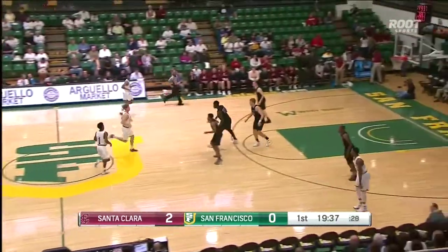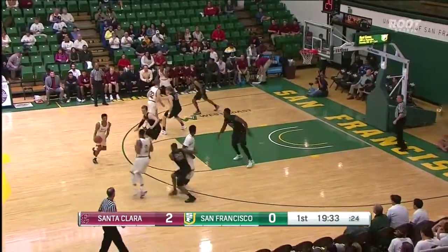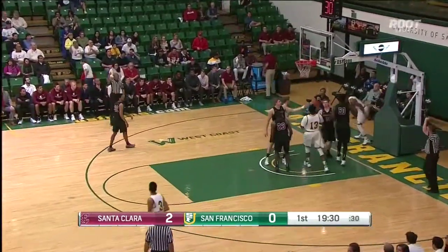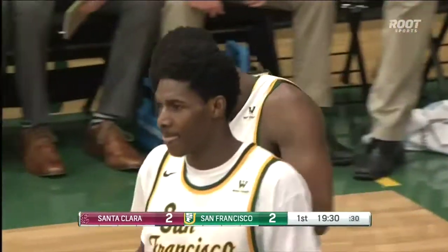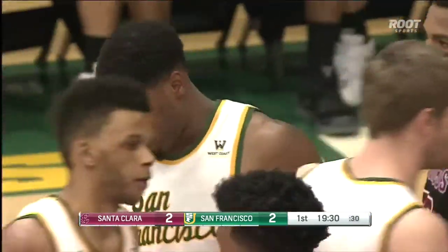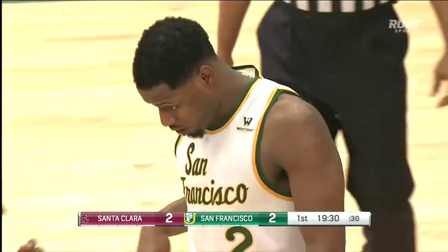Well, and Nemanja gets a nice start. So the 6'9" sophomore from Nigeria gets the first basket of the game. USF last week won at Portland on Thursday and then lost at Gonzaga on Saturday. So we're going to have a chance for a three-point play early on. First personal, first team foul of the half on the Broncos.